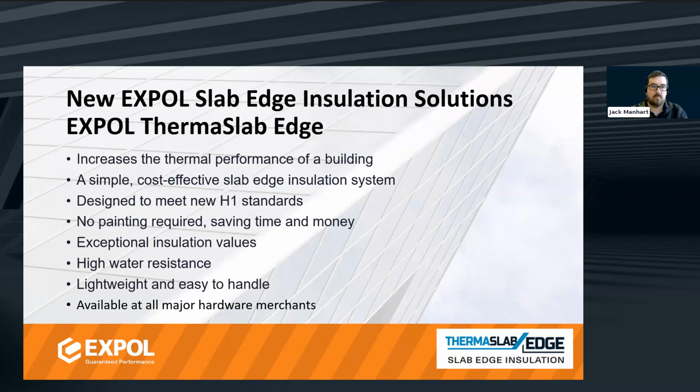The next area that we've seen is the need for slab edge insulation solutions. So we've been doing quite a lot of development. First of all, the first one I'd like to talk about is ThermoSlab Edge. This is our retrofit slab edge insulation product designed to increase the thermal performance of a building. It's a simple and cost-effective slab edge insulation system.